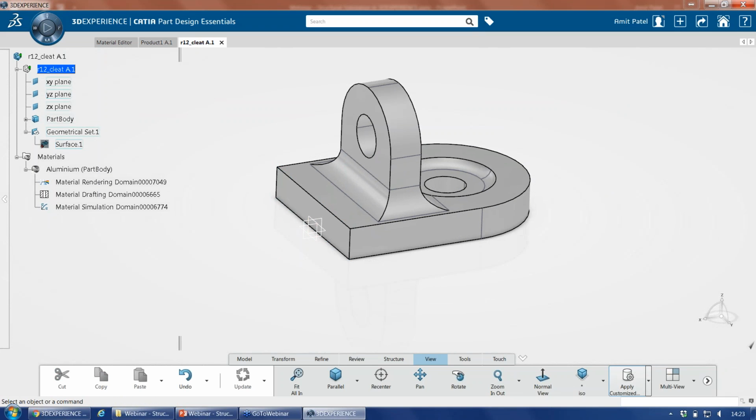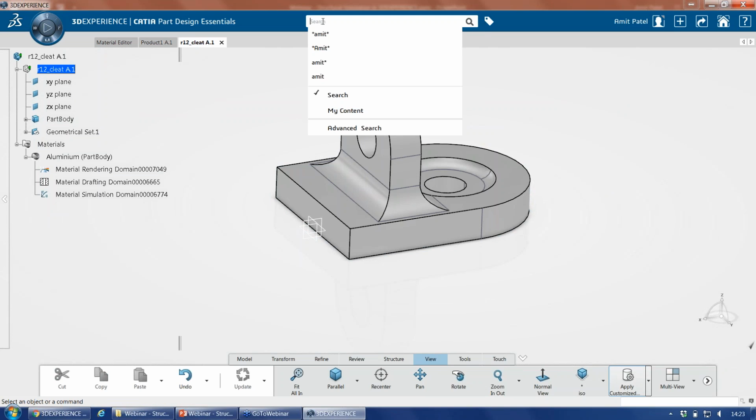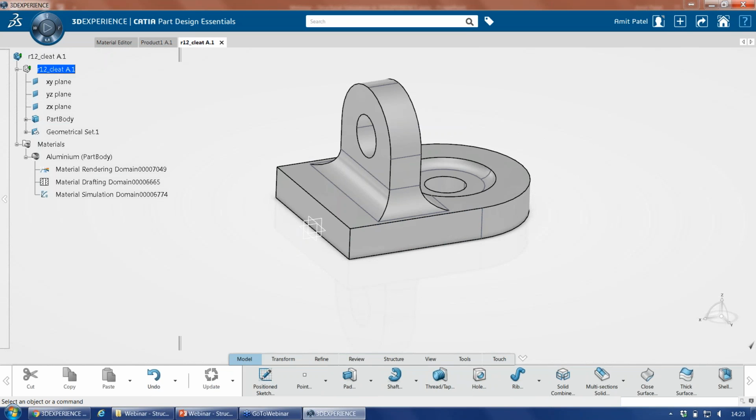If I have a look at the part as it is, I've got a solid body which has aluminium applied to it. For anyone that hasn't seen the 3DEXPERIENCE platform before, everything is stored in the Innovia. We can perform searches along the top, and we find all the tools on the bottom toolbar. Unlike V5 or V6 where you have tools down the right hand side, here depending on what app you're in, you get different tools, and the toolbars are split up by tabs now.